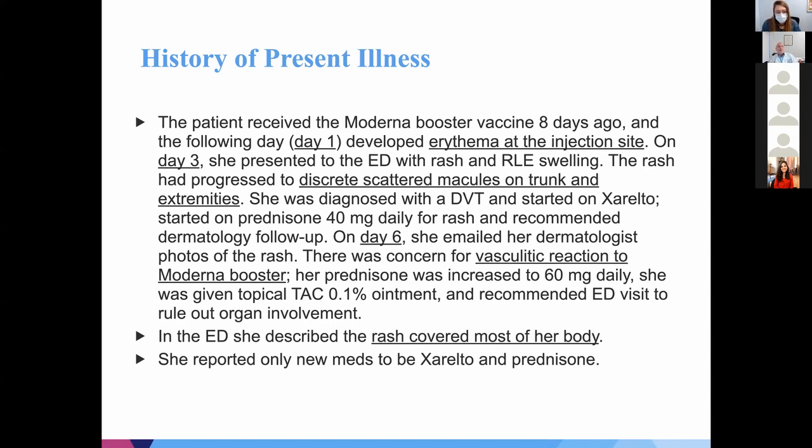One way to screen for mucosal involvement would be to ask about odynophagia, which I asked about and she didn't have, and PO intake hadn't changed at all either.